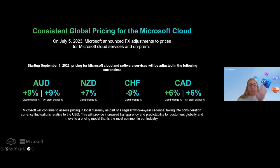All right, so FX rates. This is what I was talking about. There was a global pricing adjustment in Australia, New Zealand, Switzerland, and Canada that went into effect on September 1st, so about 2 weeks ago for our partners. And again, this is for new subscriptions or subscriptions that hit their renewal. So that's legacy and NCE and all workloads.